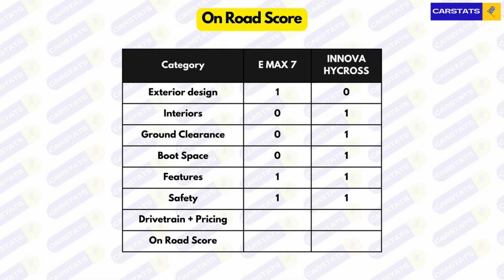Now when it comes to safety, neither of these cars have been tested by NCAP, and both these cars also get ADAS and 6 airbags as standard across all variants. So once again, I'm going to give both these cars 1 point each.